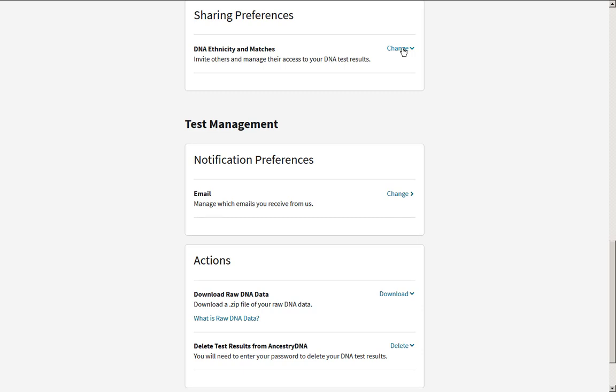So if the people that have shared their match list with me, I can see the family trees of all their matches through this account, even though they can't because they don't have the full subscription. So they're not quite as greedy as you make them out to be. You can get around the system somehow.